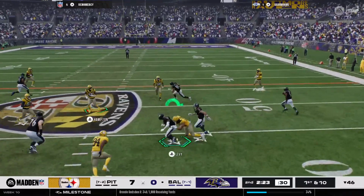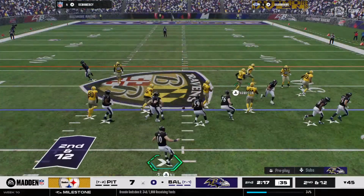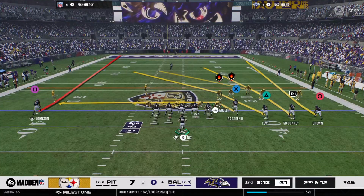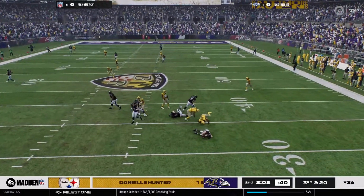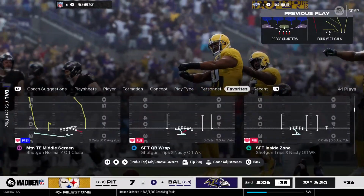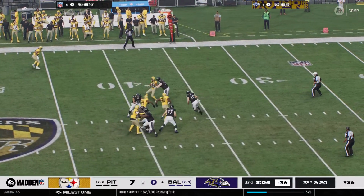Here's Nix to throw. Look wide, get this one complete, and no place to go. He's hit and taken down behind the line. Brings up second and 12 at the 45-yard line. On second down, it's Nix. Oh, he's going to be followed up and taken down. They got him. Danielle Hunter getting in to record his 9th sack of the year.